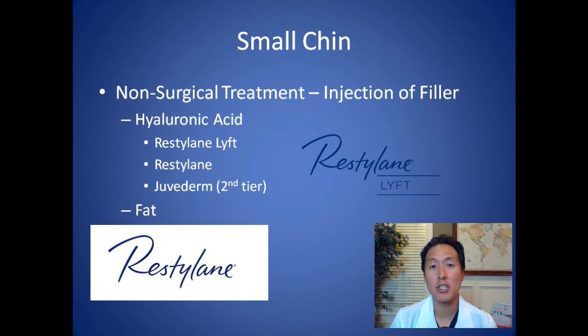Well, another option is to use your own fat. Okay, so we can take fat from the tummy or the thighs, purify it, and inject that into the chin. That's another option. Some of the fat will stay, some of it will reabsorb. Probably on average, about 30 to 50% of that fat does stick around. That's another option for you.